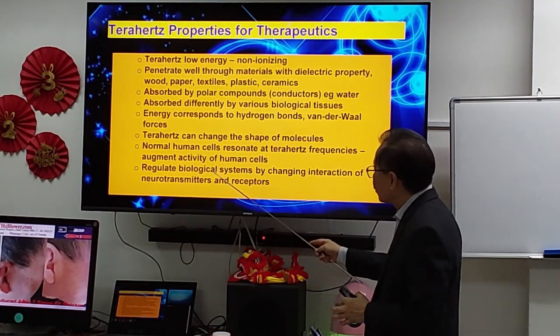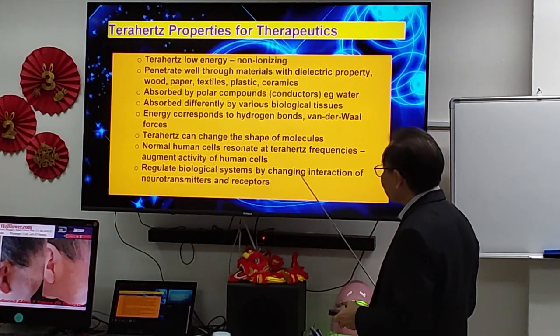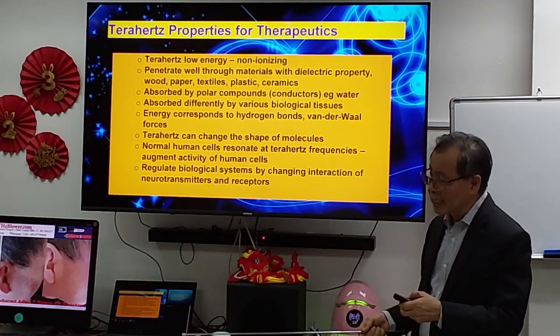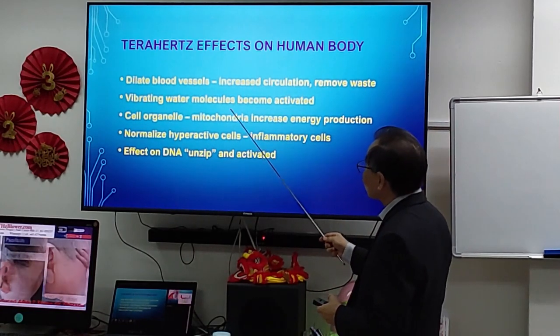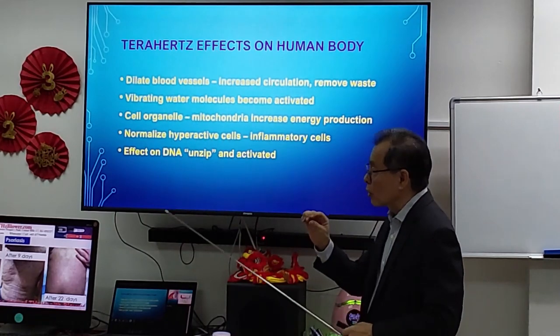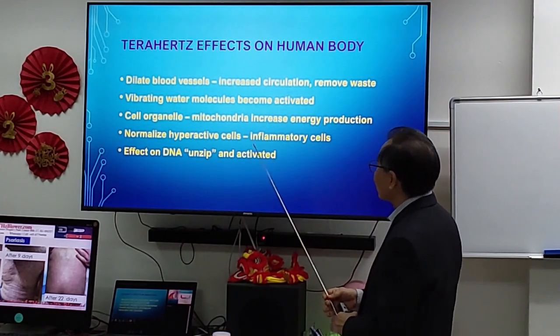Okay, so biological systems can change as a result of terahertz radiation, particularly in the case of certain protein molecules like neurotransmitters and receptors. Now the effect on the human body is on blood vessels, and on water molecules which become activated, and inside the cell there are often what's called mitochondria, and this can increase energy production as a result of therapy.